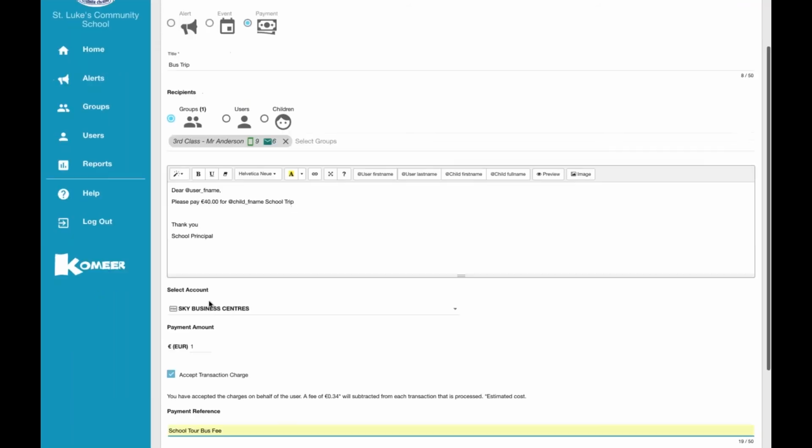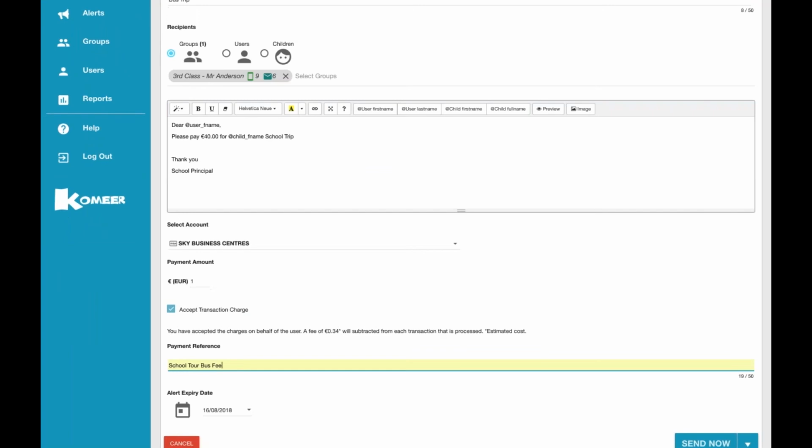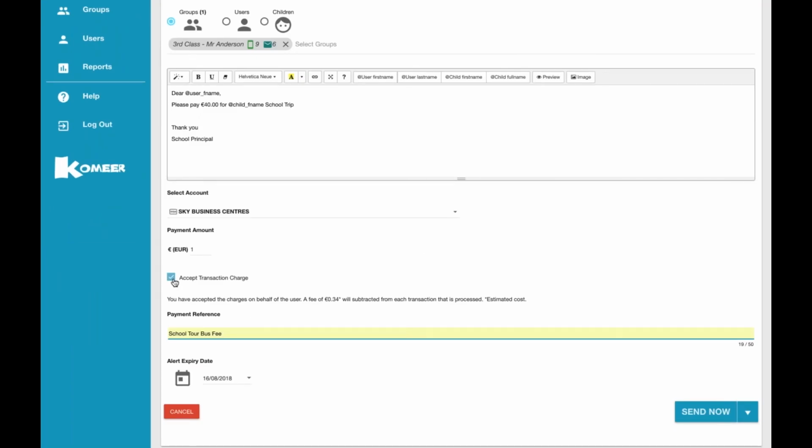I put in the bank I want the money to finish up in, the actual charge amount. I choose whether I'm going to accept the charge, or will the parent be charged for the fee. Then that will be automatically done. And the actual expiry date. It's as simple as that.